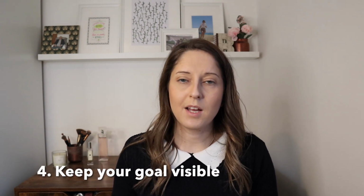Number 4 is to keep your goal visible. So like I said at the very beginning, you need to know what your vision is. If it's helpful to have a photo of your end goal, then have that printed out and put somewhere that you're going to see on a daily basis. If you can't print it out, write it on a handwritten note, draw a visual, you could write your goal and have that somewhere that you're going to see every day.